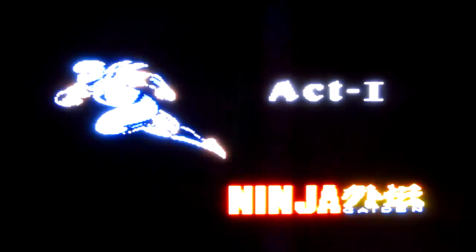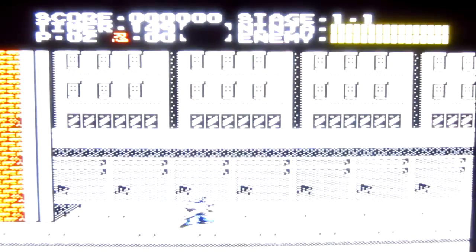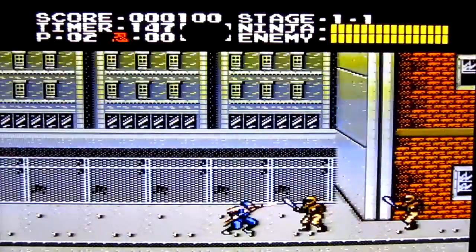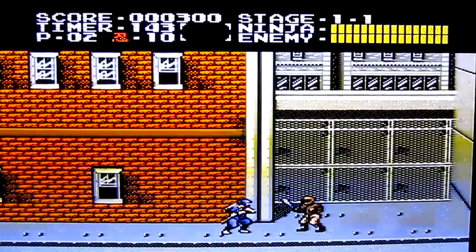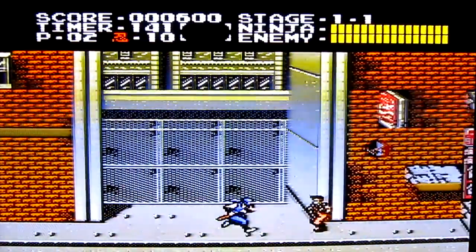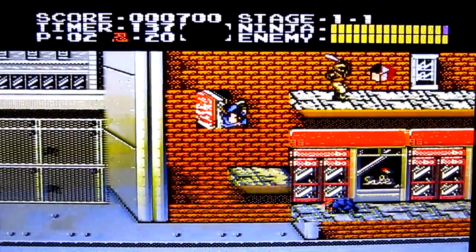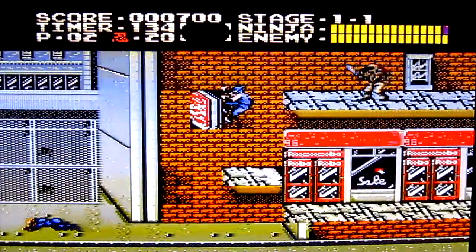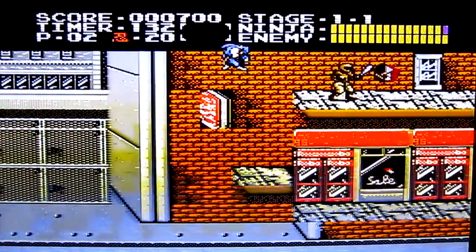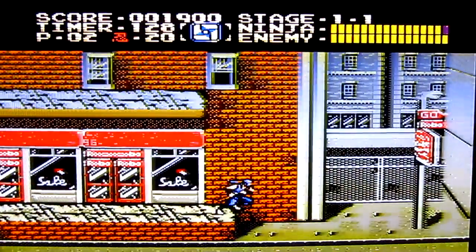So we got Ninja Gaiden, of course. The music is standard Super Nintendo flair, but the visuals are essentially just slightly updated NES visuals. For a retro gamer, this is not really that big of a deal, but it is very strange that these games weren't completely remade for the Super Nintendo as opposed to just being slightly up-resed or something.